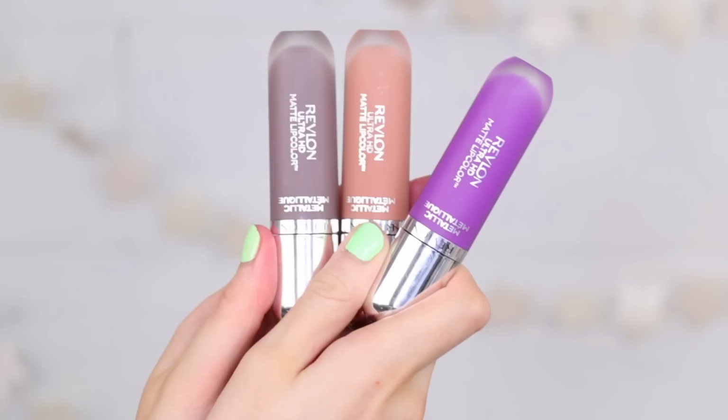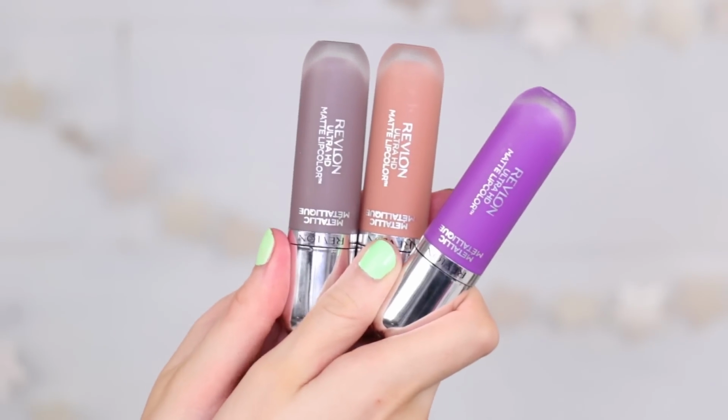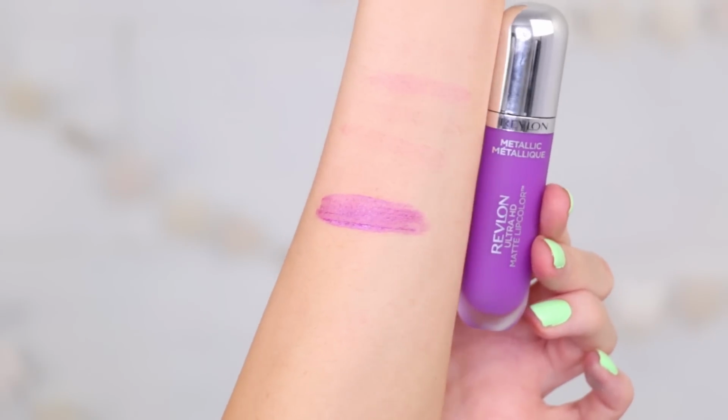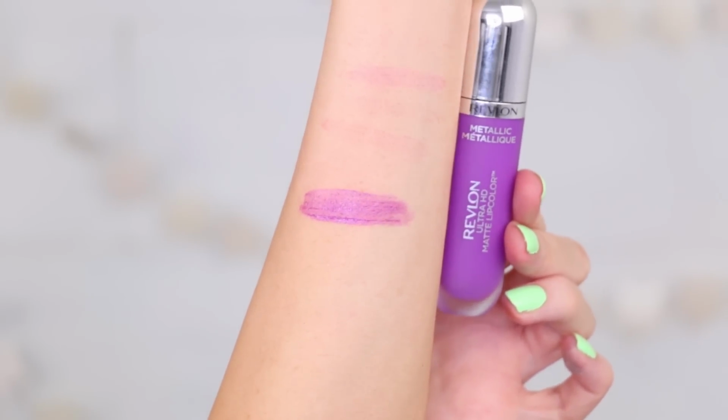I just didn't love it. Next are some lip products. These are by Revlon. They are their Ultra HD Matte Metallic Lip Colors, and I did not like these at all. There wasn't even a part of them that I really enjoyed. They weren't very pigmented. They weren't really matte, and they weren't really metallic. I don't know what to say. From Revlon, I just think there are better products out there, and this wasn't one of them for me.